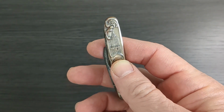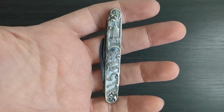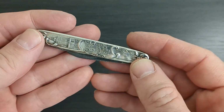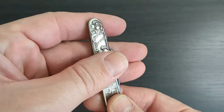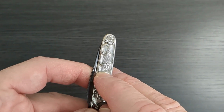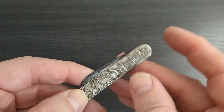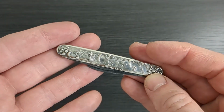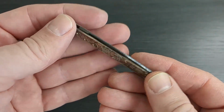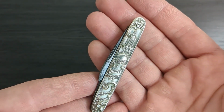So yeah, Kissack's apparently was a restaurant in Oakland, California, that was opened between 1891 and 1918. And I looked up the City Hall of Oakland, and it was completed construction in 1914. So I believe this was manufactured sometime between 1914 and 1918. That would make this between 110 and 106-year-old advertising pocket knife.